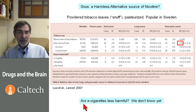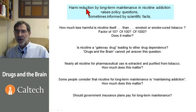So, are there other ways of getting nicotine that might be less harmful? Well, e-cigarettes are a possibility. We simply do not know whether e-cigarettes, electronic cigarettes, are less harmful or harmful at all because the data have not been compiled and because e-cigarettes are not now regulated. The US FDA has a Center for Tobacco Products, and people in that center would also like to regulate e-cigarettes. So we'll have to see whether that comes about. But the general question about harm reduction by long-term maintenance in nicotine addiction is certainly a policy question, sometimes informed by scientific facts.